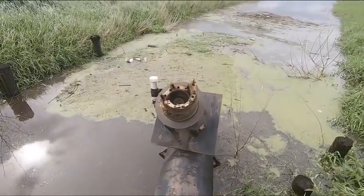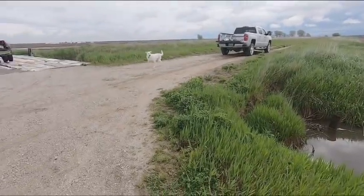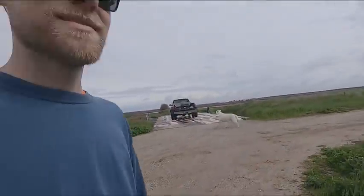Well, we gotta change a pulley. And that's why we buy spares. Leah didn't like that.